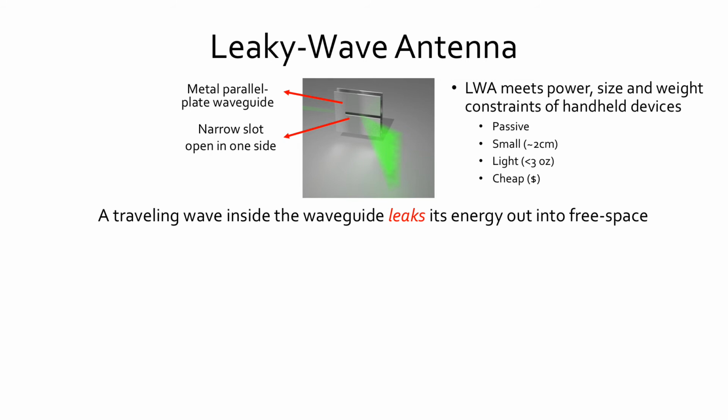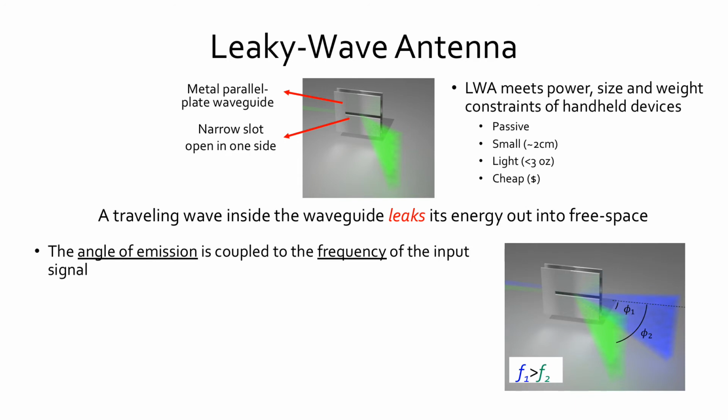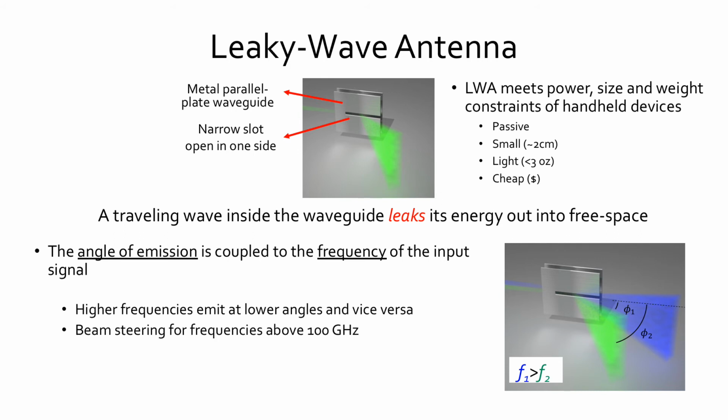This device allows a traveling wave inside the waveguide to leak its energy out into free space with a unique property that the emission angle from the waveguide is coupled to the frequency of the input signal via a closed-form relationship that is rooted in the physics of the waveguide and boundary condition. This relationship suggests that the higher the frequency, the lower the emission angle would be, and vice versa. This property makes this device a promising candidate for steering in frequencies above 100 GHz.